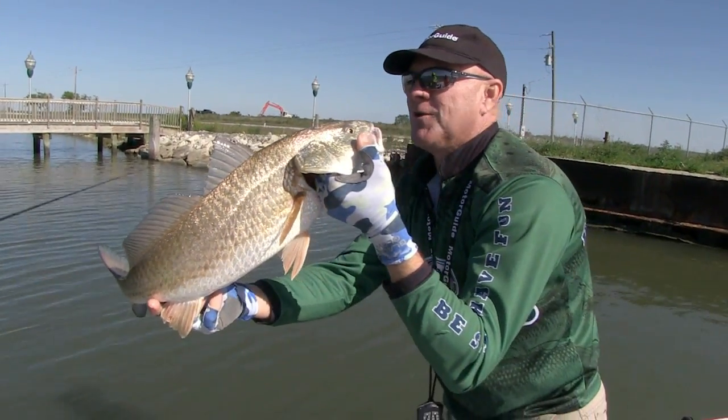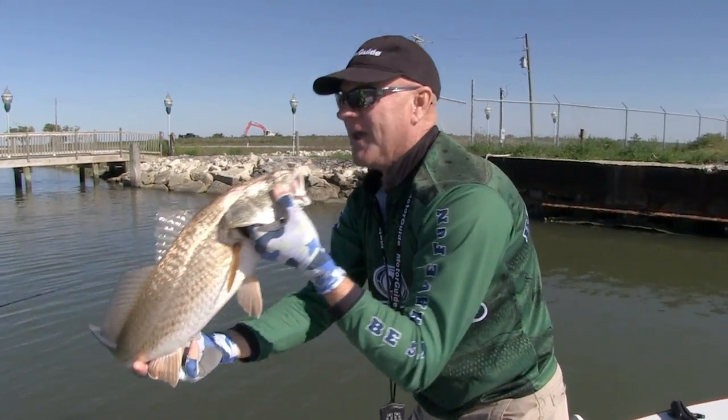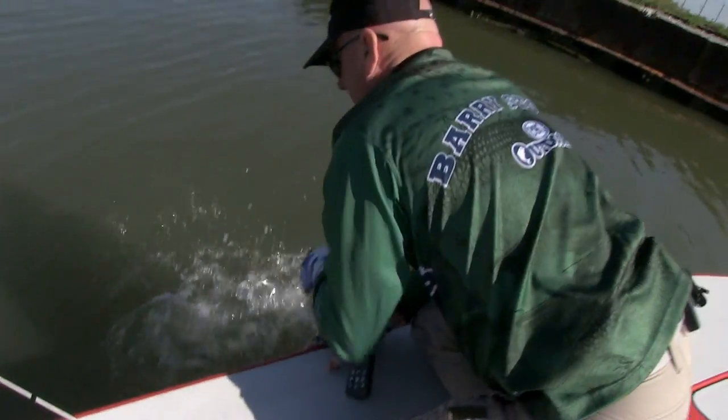Kevin Broussard is not on a guide trip today. That's what we were talking about. If this guy was going to bite, this was the day he needs to bite right there. That's it. There he goes.